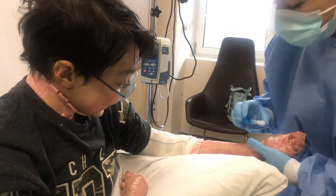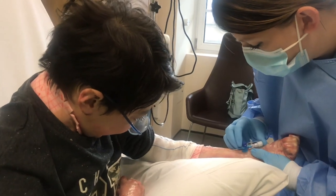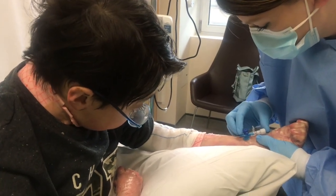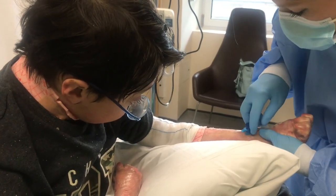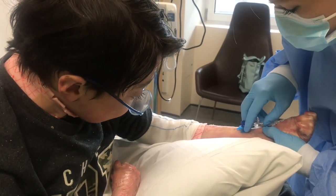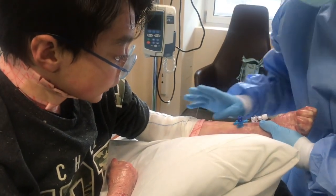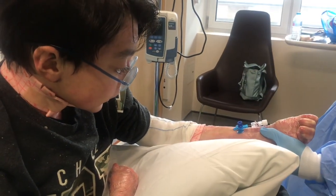As you can see, she was spraying my arm. It's a spray that numbs the skin and the area. Now she's just putting the cannula, the needle, inside my arm. And now she's basically just making sure. What happened was the blood wasn't coming, so I thought we hadn't got into a vein. But the blood did end up coming.